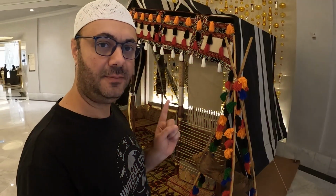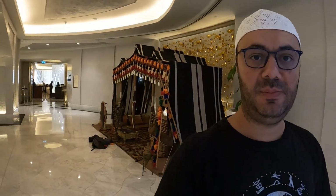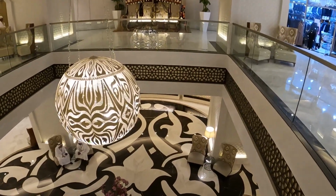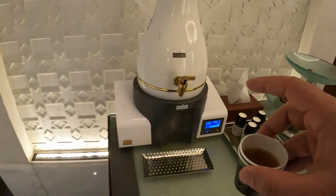So that's a pretty cool idea. Take some Instagram pictures here while you're here for breakfast, especially if there's a long line. You can just kind of chill out here, do some pictures, keep busy. So Arabic coffee, Saudi coffee, whatever you want to call it, very popular. They have it pretty much in multiple places in the hotel. It's a really, really good coffee.